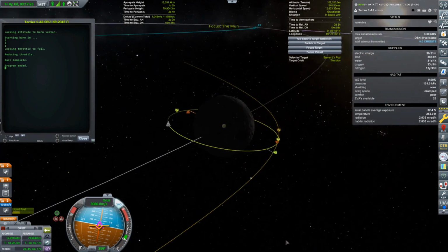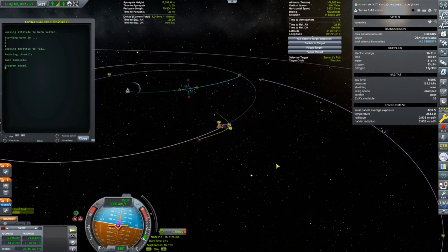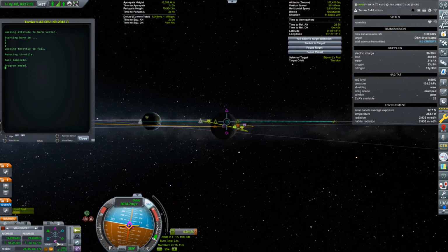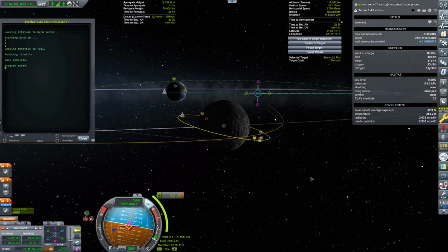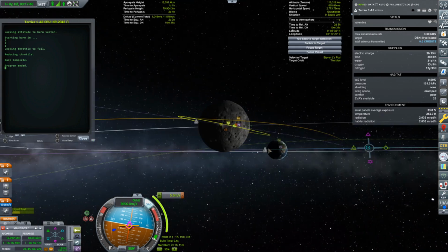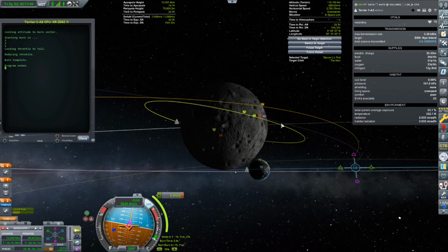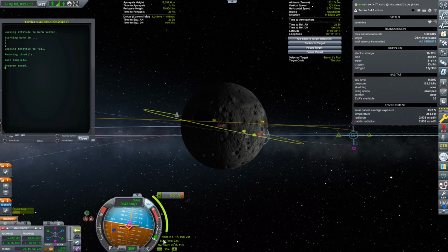Okay, we need a little bit of a correction. Little bit towards the south here. Oops, that's obviously way too small. There we go. Oh, and I like this, even as I go towards the south, I'm actually semi-matching. We're really lucky with the way this is coming out. We're not going to have to make too much of an inclination change, is what I'm trying to say.